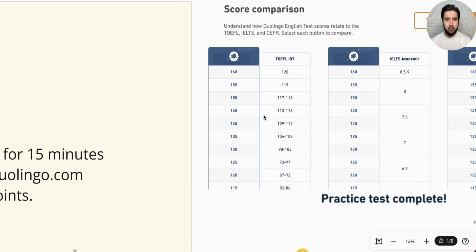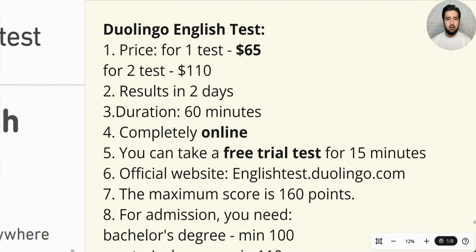The next thing is that in Duolingo, you take the test online from beginning to end, which means that you do not have to go anywhere. You don't even have to register in advance. If you decide to take the exam, you just visit the official website, register, and pay the price. After the payment, you can take the test immediately or sometime later. And for that, you do not need anything but a quiet room and a computer.